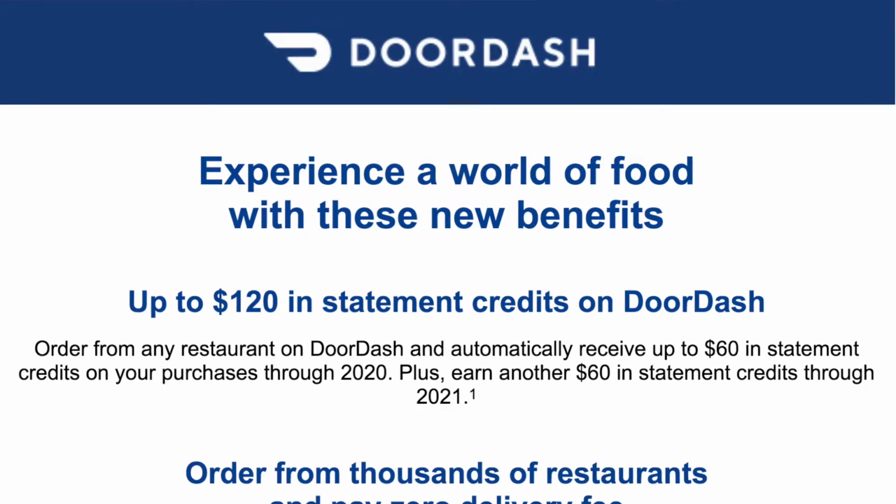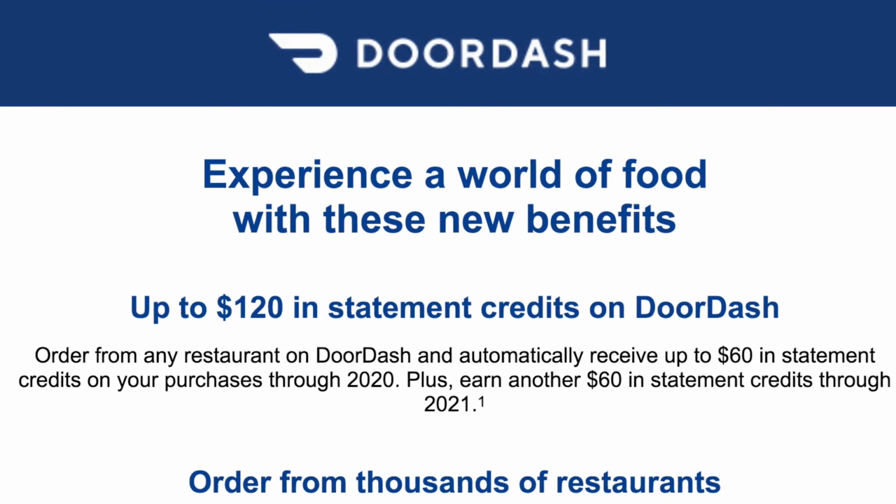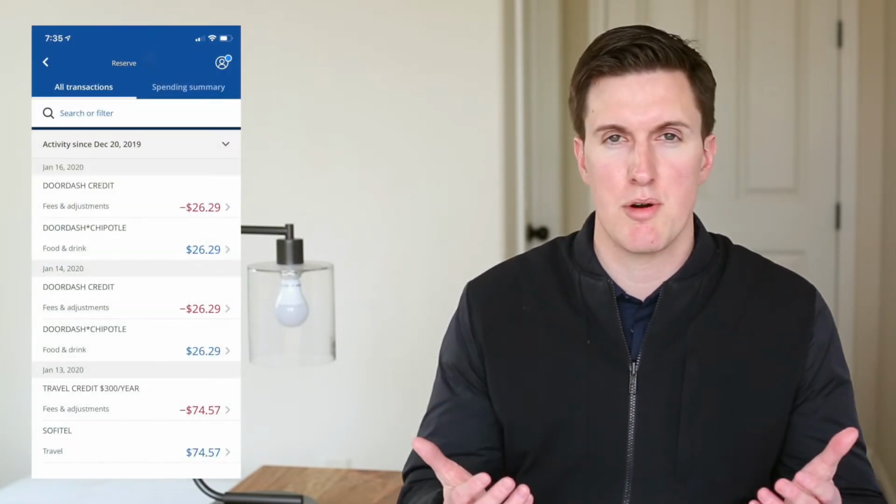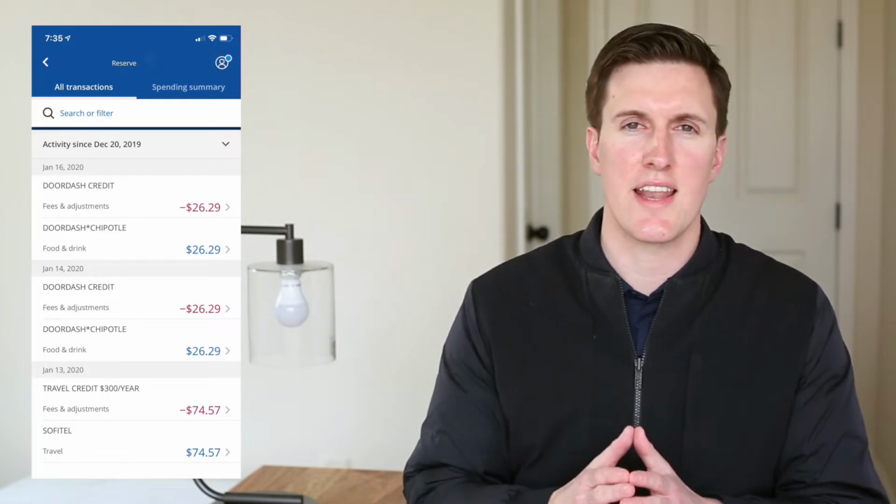Another perk is actually that you get a DoorDash credit of $60 per year. Now this only goes to the end of next year, but chances are there's going to be a renewal of the contract or an additional perk taking its place. So what does this mean? If you use your Chase Sapphire Reserve on DoorDash, you will actually get $60 credited, just like the annual travel credit, automatically applied to your statement. I did it myself. I ordered Chipotle a few times last week just to try it out, and also because I like Chipotle, and I got it for free. It was automatically applied. It's kind of a nice little perk thrown in there if that's useful to you.